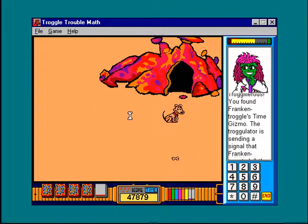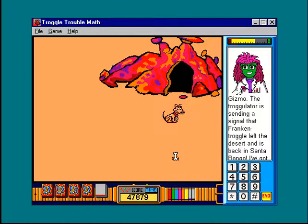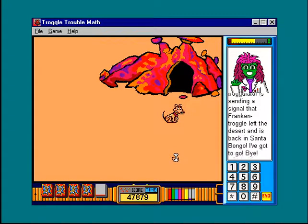You found Frankentroggle's time gizmo. The Troggulator is sending a signal that Frankentroggle left the desert and is back in Santa Bongo. I've gotta go. Bye.